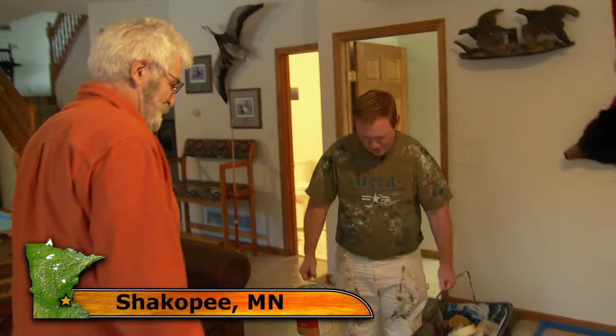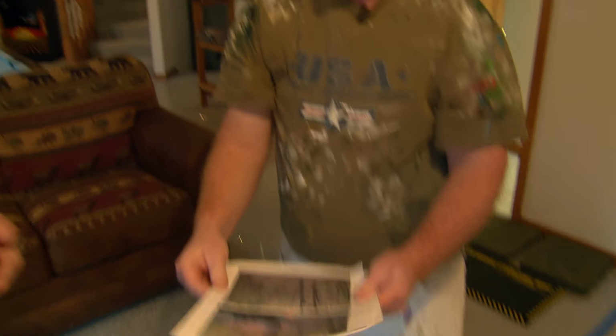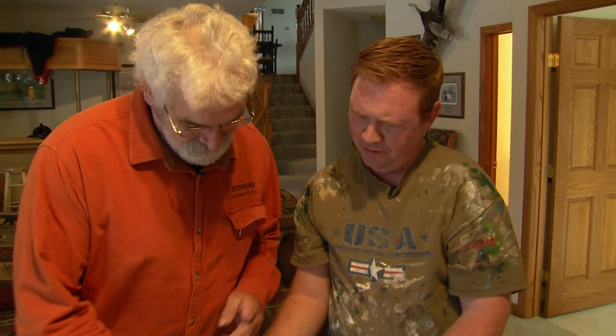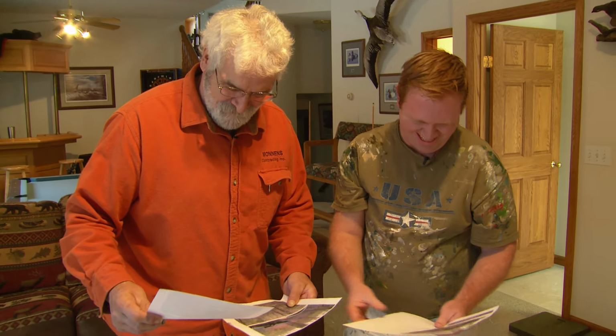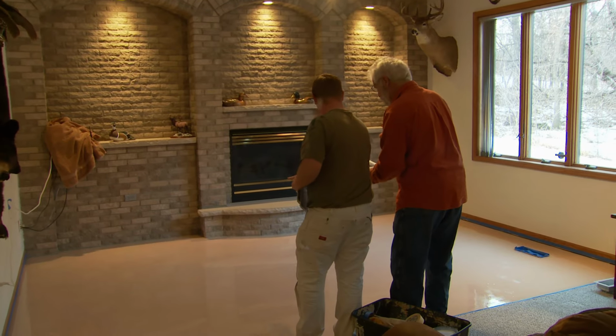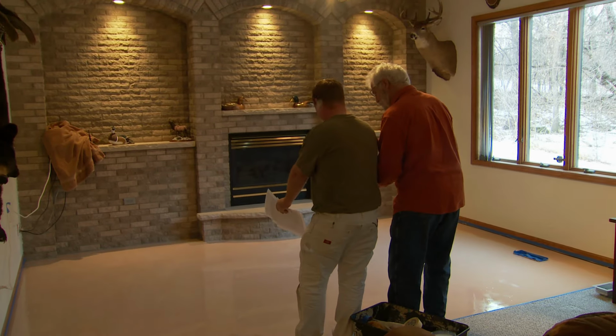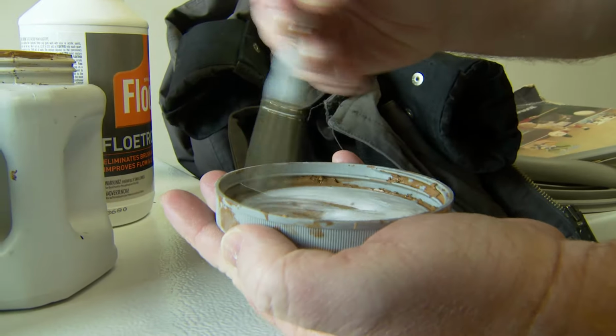You ready to do another floor? You bet. All right. Tony Staffke believes gifts are meant to be shared. Is that buck too small for you, or do you think that'll work? No, that's nice. That'll work, okay. And art has no limits. And then maybe just a couple other fun little things, like in the trees, maybe we put a squirrel on one tree. Tony lives to transform spaces in unique and unlikely places.